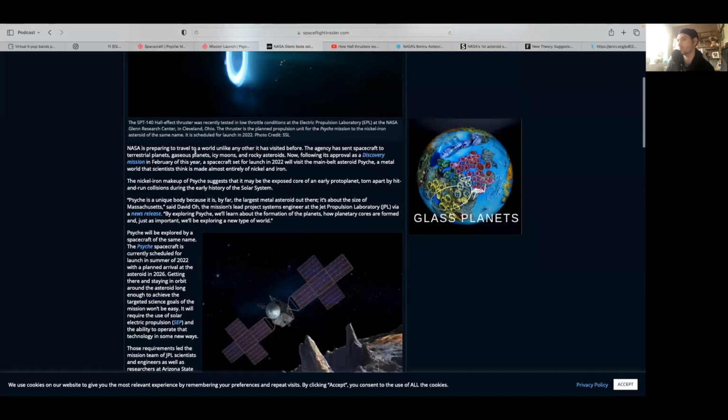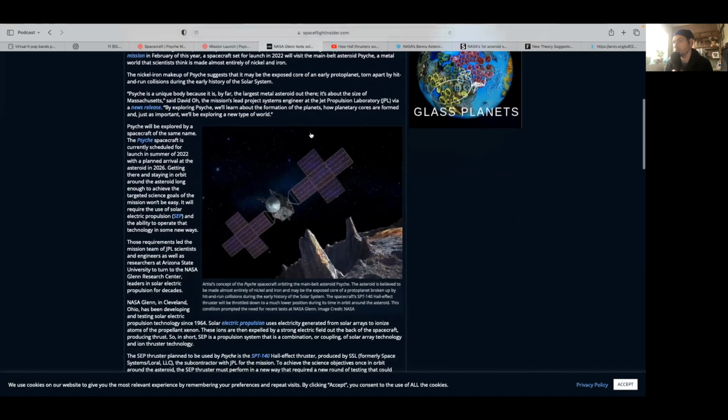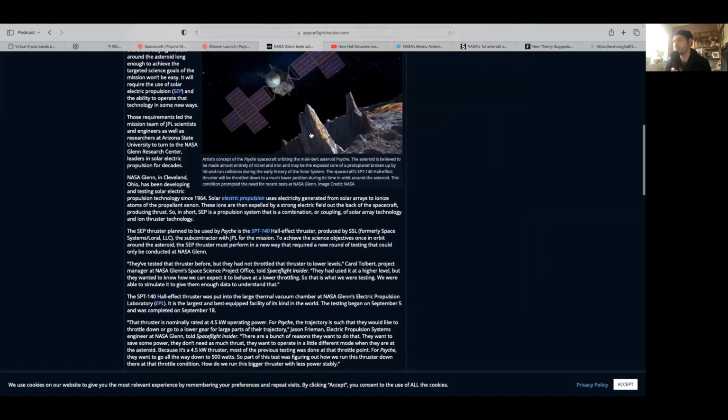All right. NASA is preparing to travel to a world unlike any other it has visited before. Following its approval of a Discovery mission in February this year, a spacecraft set for launch will visit the main belt asteroid Psyche, a metal world that scientists think is made up entirely of nickel and iron. The nickel-iron makeup of Psyche suggests that it may be the exposed core of an early protoplanet, torn apart by hit-and-run collisions during the early history of the universe. All right, so it will be orbiting all of this stuff.